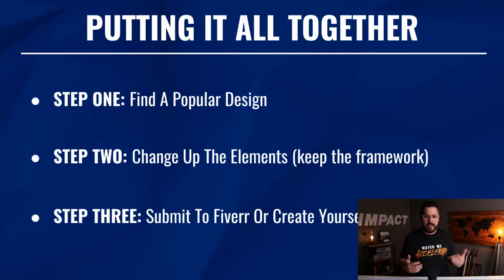We've given you a couple different options here for getting your designs done. Step number one, find a popular design that you like, not in your same niche, right? Don't be copying anybody, but don't be taking designs from your same niche. Go out there and look at where your customer is already shopping. Find some popular designs that are trending. Go ahead and create that screenshot. Start building up your file of designs that you would potentially like to model or take inspiration from.